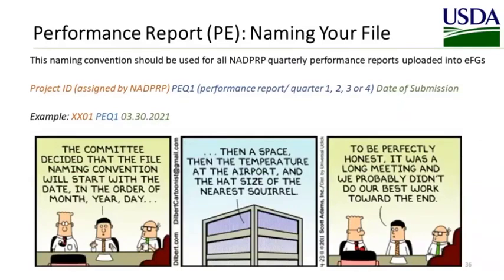It tells us that this particular project was funded against a 2020 funding opportunity, and that this is a performance report, so the PE is for performance report, and it's being submitted for calendar year quarter 2 on June 10th, 2021. The file naming is not associated with the number of reports that you submit, but it does quickly let us know that you've met your obligation for that calendar year quarter.